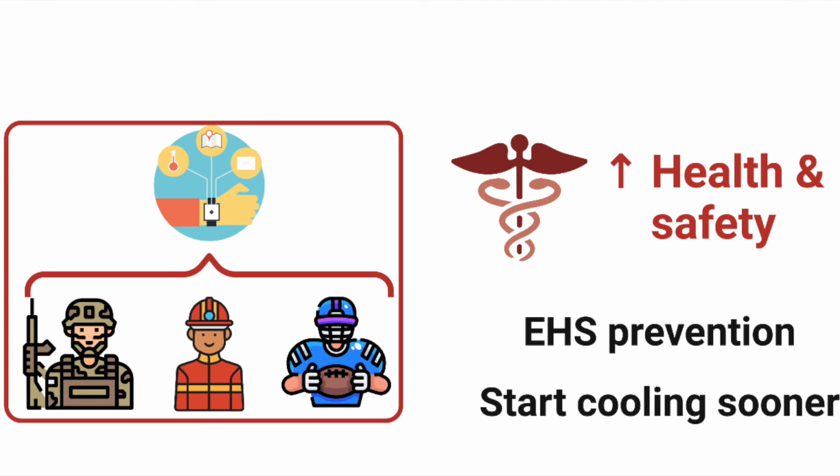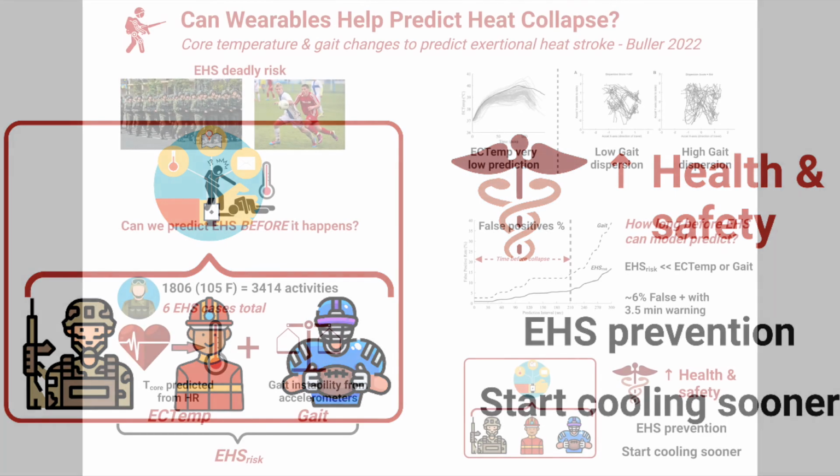Keep in mind that this study is predicting EHS after the fact from analyzing collected data. The next important advance will be analyzing that data in real time, so that we can see who is at risk for EHS and take preventative measures before it actually happens out in the field. For example, these wearables might be able to process the data in real time and either warn that individual or a leader, coach, or medical staff. This would ultimately hugely improve health and safety for soldiers, workers, and athletes.